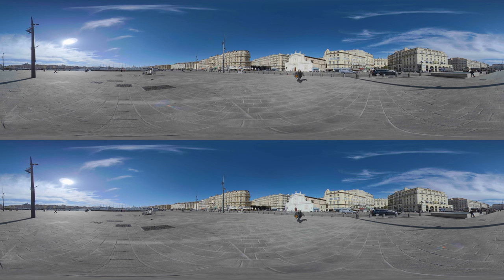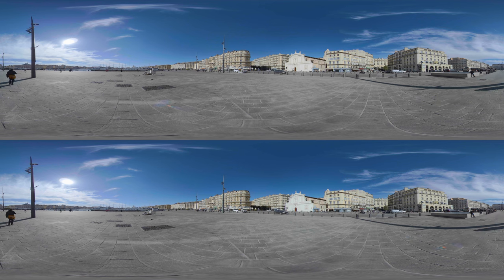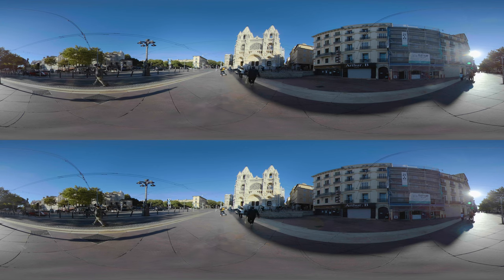Hello and welcome to the beautiful city of Marseille. The second most populous city in France and the capital of the Bouche-du-Rhone region. Marseille is the most important trading center of this region. But with its historic and cultural landmarks, it has also become a popular hub for leisure and tourism. During this tour, we're going to find out why.